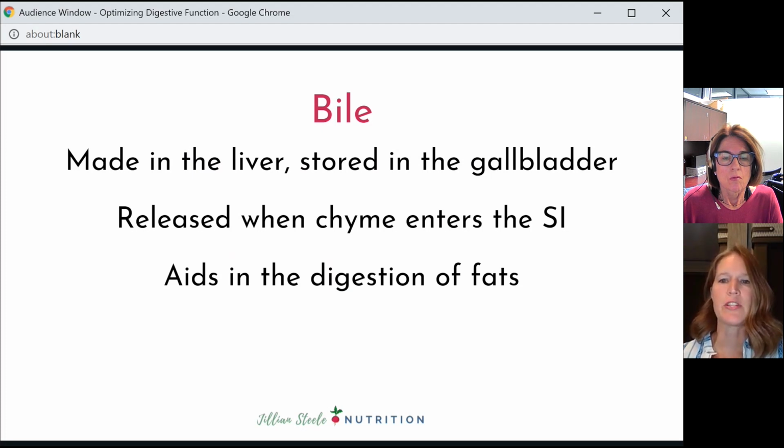Bile aids in the digestion of your fats. Bile contains bile salts that surround the fat droplets. This keeps the fat droplets separate and not reforming back into larger particles of fat. It is similar to that old commercial for Dawn dish soap where you see the greasy water and one drop of Dawn separates all the grease. This is what bile salts do. This then allows the lipase to get into each fat droplet and break off the fatty acids.